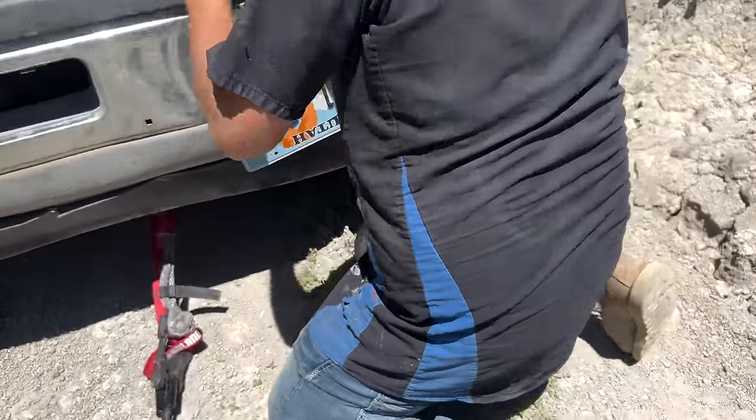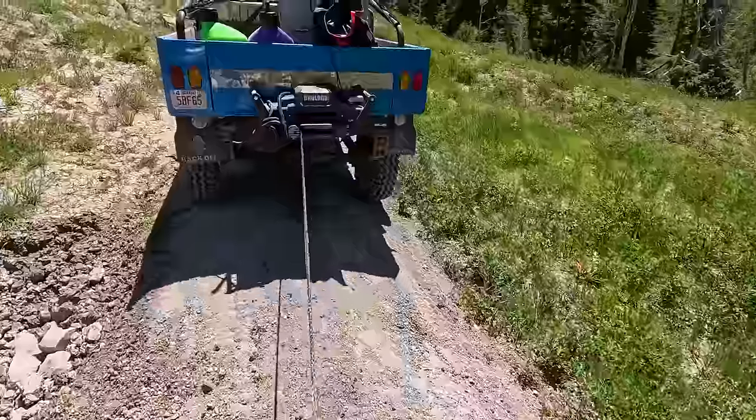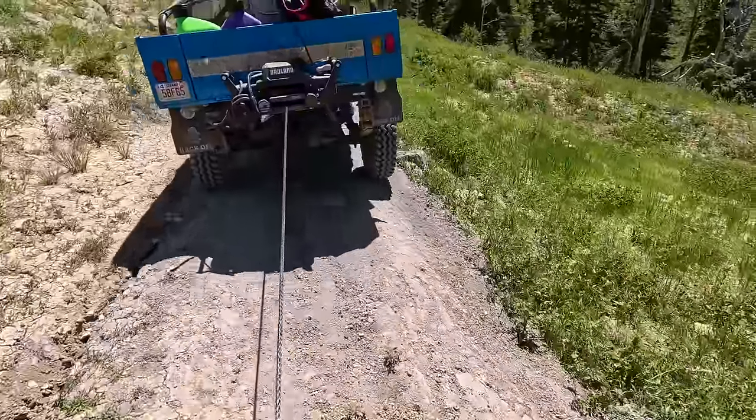All right, so what we've done, we've went ahead and taken out all the winch extensions. We're just gonna winch this. I'm probably gonna have Hillbilly pull forward more so that we can just winch it all the way to the top of this hill and not have any issues. Watch the winch line, have him pull forward with it disengaged, so he can extend out further. That way when we pull up, we'll be at the top of this little hill.